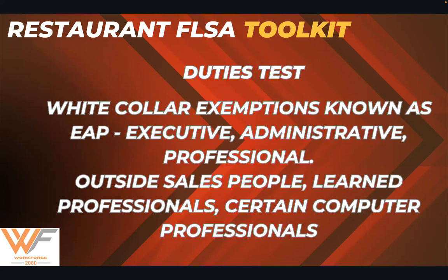Learned professionals. These are people like doctors. These are people like lawyers, attorneys. These are people like PhD levels that go through a large amount of education. Learned professionals. And then, of course, certain computer professionals. Those are the specific duties tests that must be met in order for a person to be considered exempt. And remember, it's not just the salary level, it's also the duties test as well.